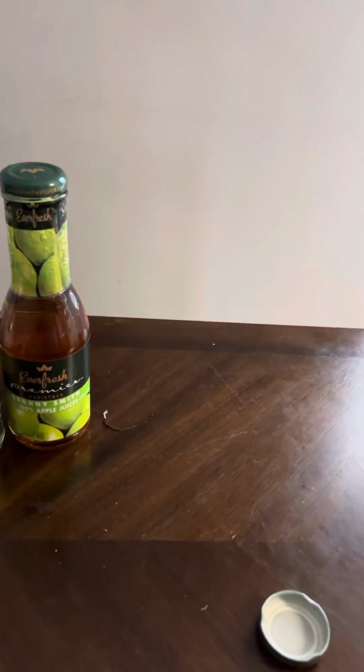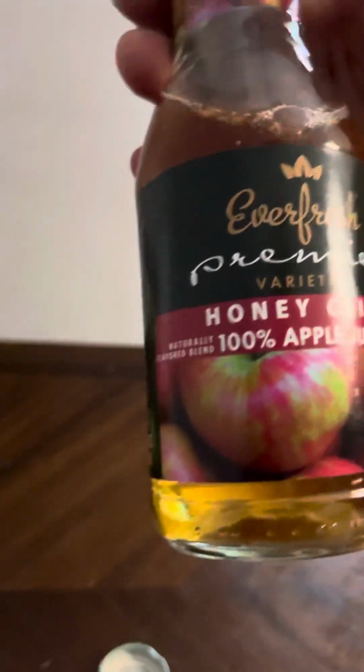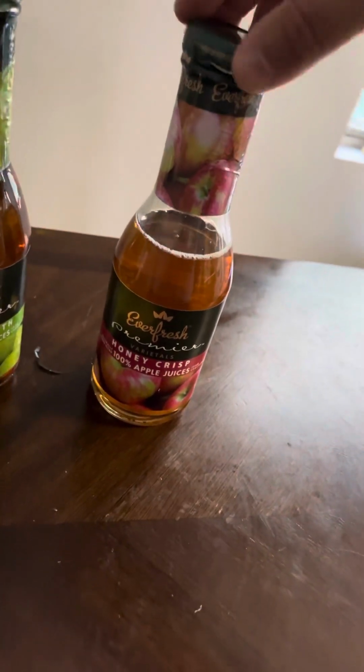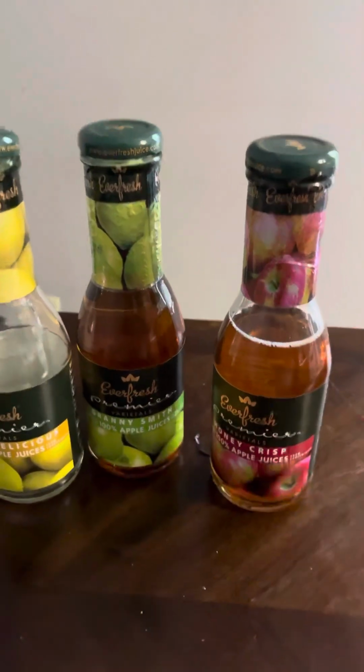All right, and then we have Honeycrisp. These are very tight. So, Honeycrisp. Yeah, this one's mellow. It gave me like a malty taste, like a malt. Yeah, it's definitely different. It tastes like the normal apple juice, but it says crisp, so it has that malt-like taste. So these are very good.